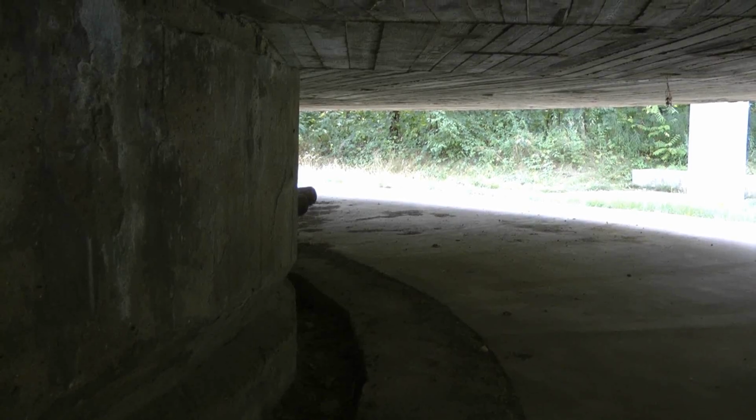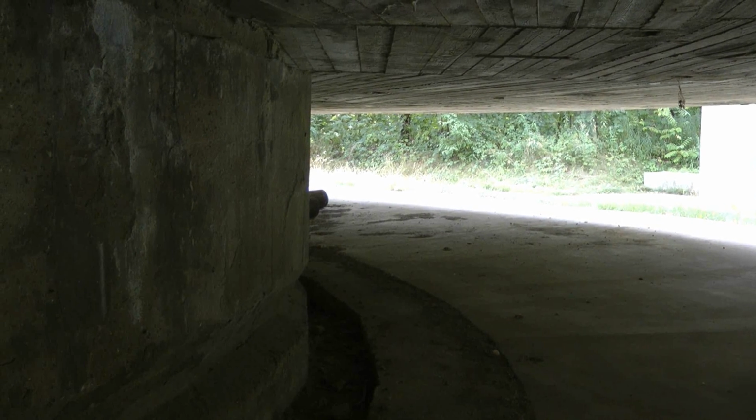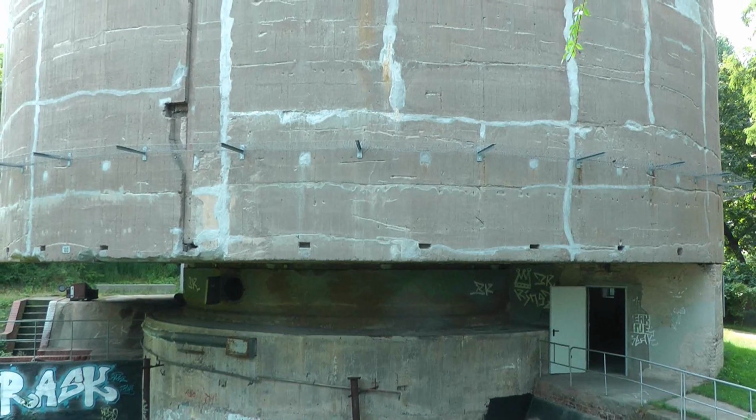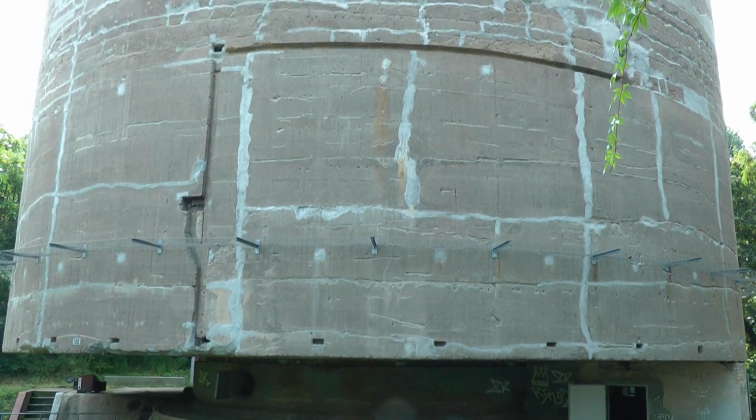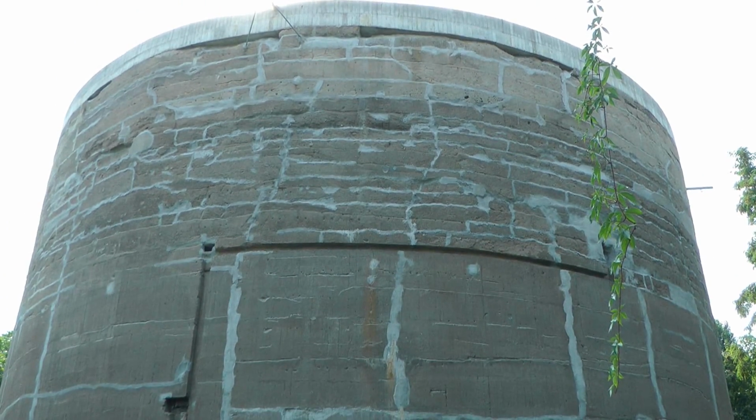Since the body is in a residential area, there was no way it could be demolished safely. The original plan was simply to build over it, and so it still stands, open to the public as a monument to the megalomania of the Third Reich.